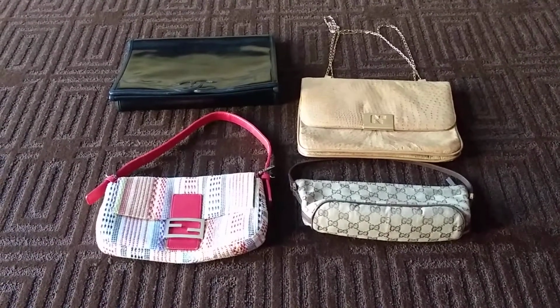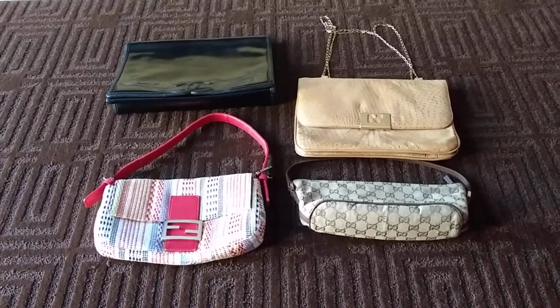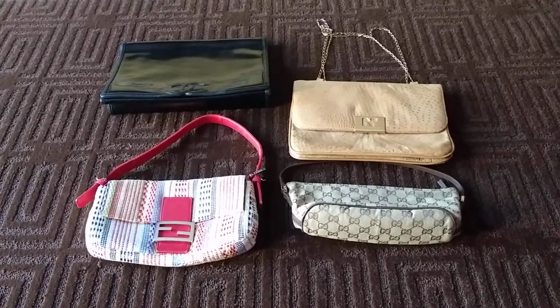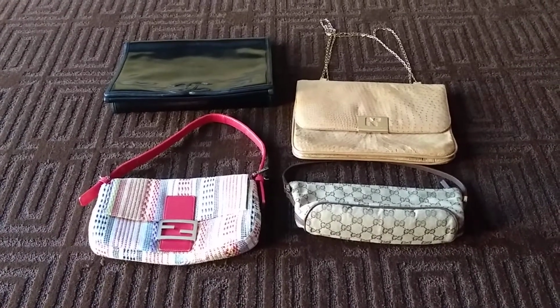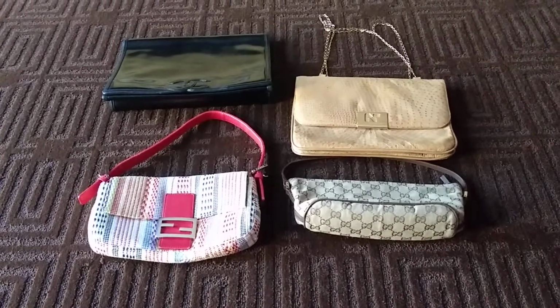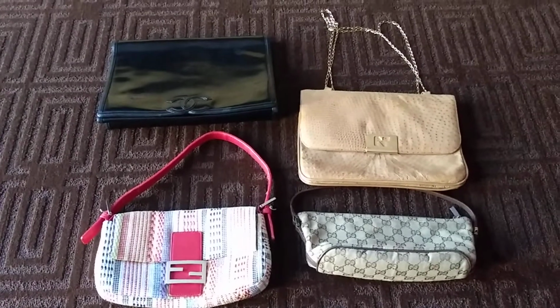Hi, I've just been to the indoor flea market in our area, and these are the designer finds. There were not a lot of vendors. It was actually an antiques and collectibles show, and there were not a lot of handbags. And these are the only handbags I came home with.